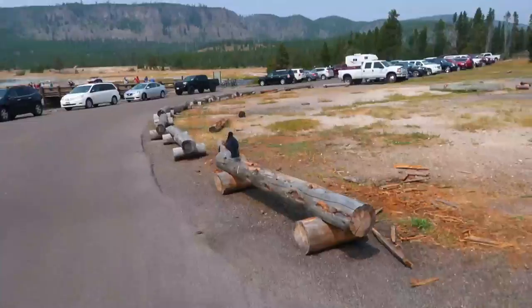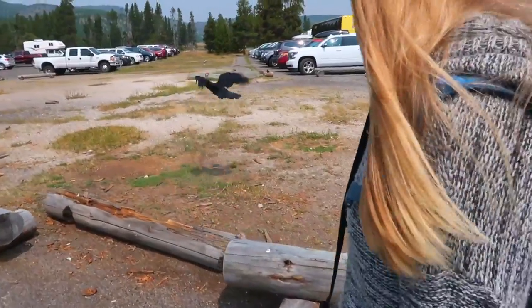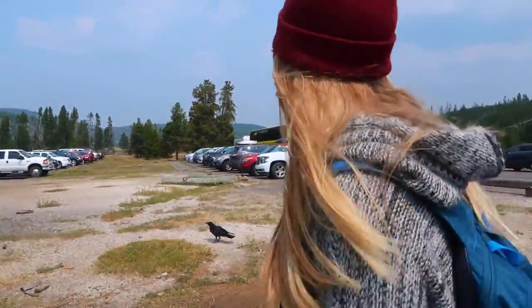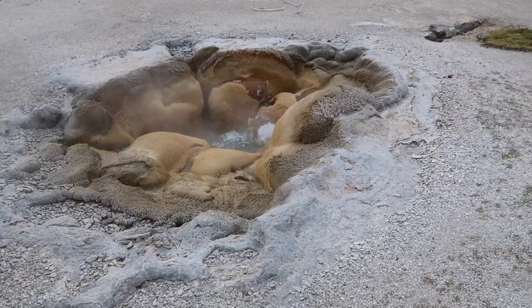So that was good. Those crows are freaking, that's as big as your head. He doesn't even care. It's so big. We keep walking by all the geysers that we showed you guys yesterday, and I still can't get over the colors. I know, it's pretty. And the clarity of the hole is just unbelievable. It's like somebody turned on the hot tub bubbles. I know, right?